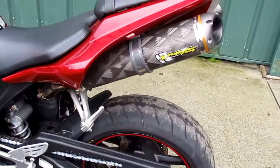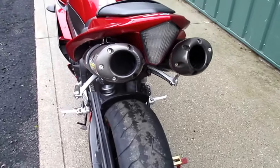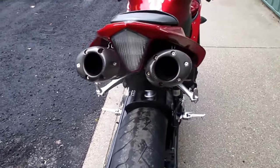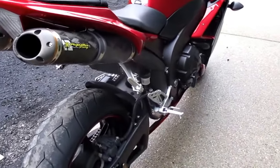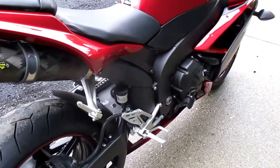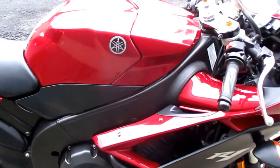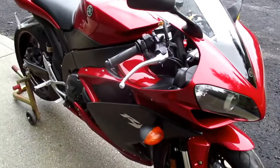It's got a nice dual Two Brothers exhaust. Also on the rear is an integrated tail light. This bike is in excellent condition all the way around.